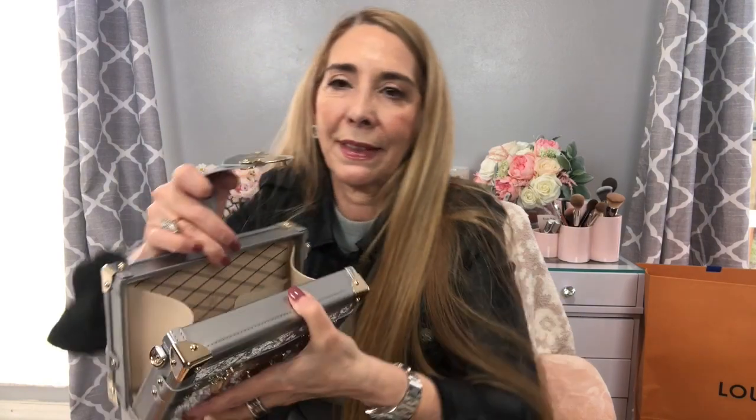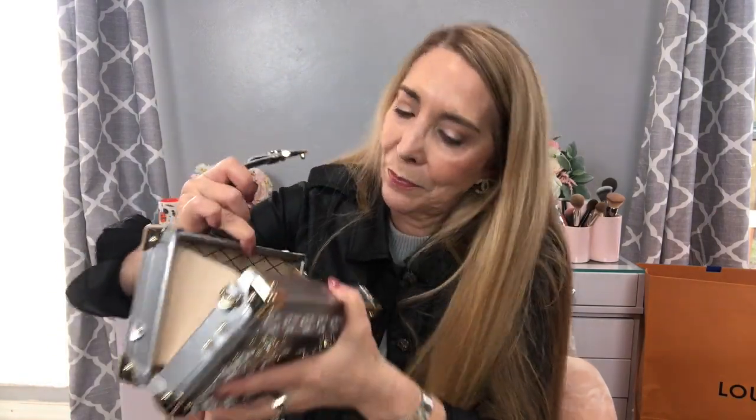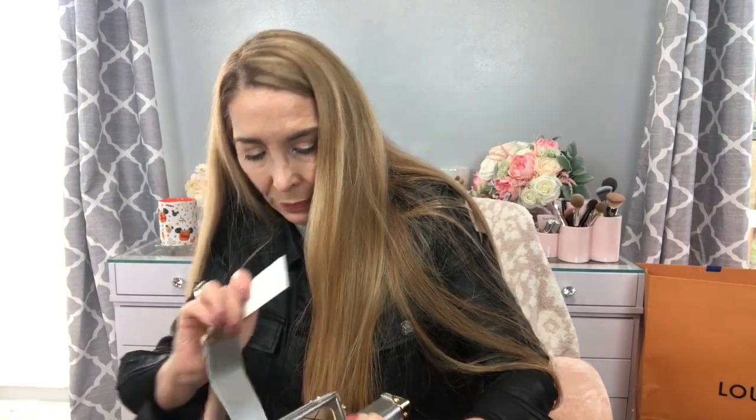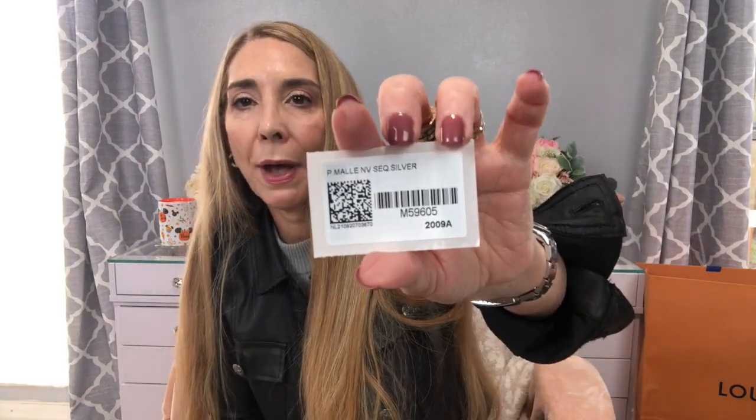Oh my goodness. And there's the inside. Now let's see what this says. See if we can get some more information on this beauty. Let me set her over here. Fortunately, you can't see her now, but it says Louis Vuitton exterior, sequin embroidered satin and cowhide, interior sheepskin trim cowhide. And then we have the product code right here. And I will go ahead and put that down below.